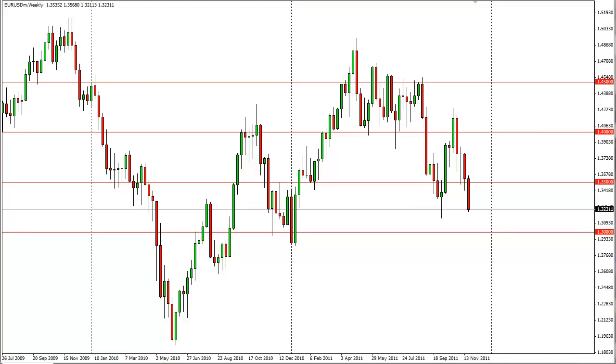If we don't, you still have to look at it as we've made this long series of lower highs, and more than likely any bounce that comes in this pair is going to be a selling opportunity. So as such, me personally, I'm not buying the euro for anything really at this point.